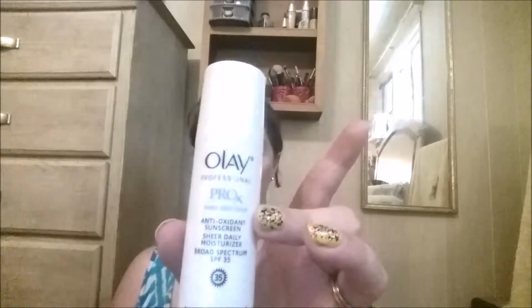So if you guys are looking for a good skincare product, go to Walmart, go to the clearance section near the beauty, and check out what they have, because $10 for all 3 of these is a steal and a half. So this is the Olay Professional ProX Even Skin Tone Trio. This one is the antioxidant moisturizer. It is SPF 35. You just take the cap off, do a little pump. No more, 2 pumps does my whole face.